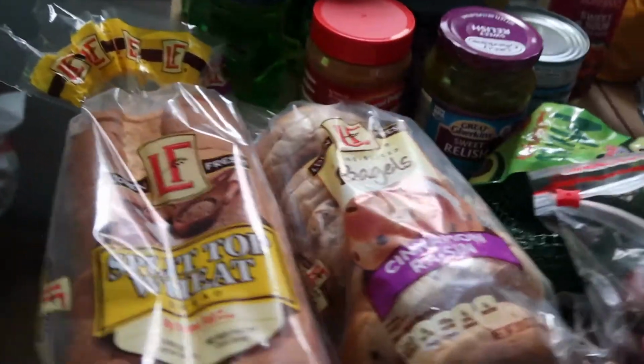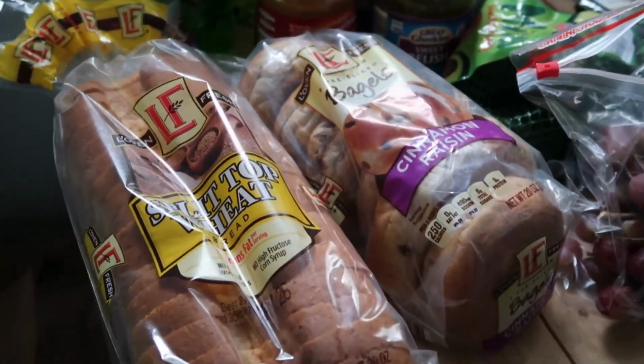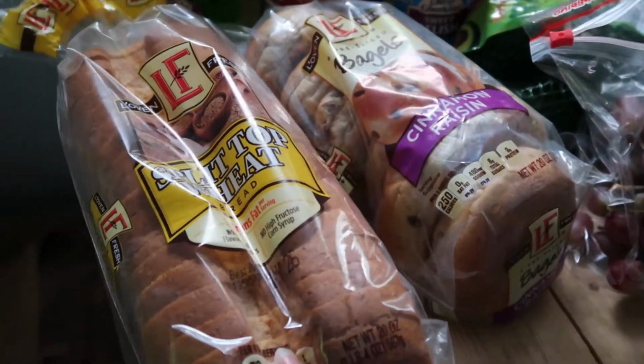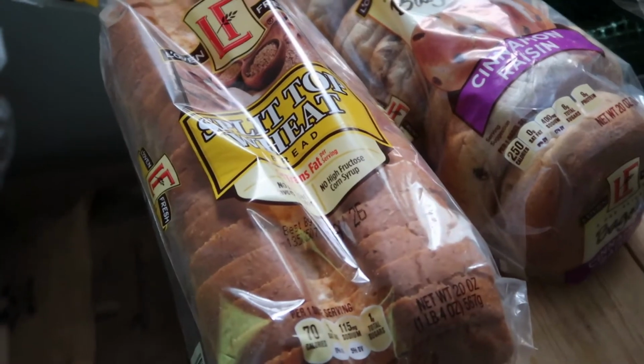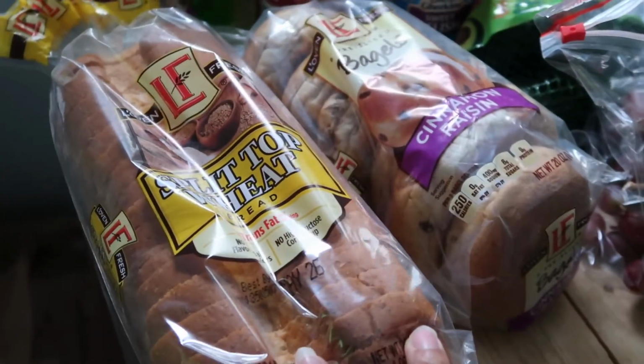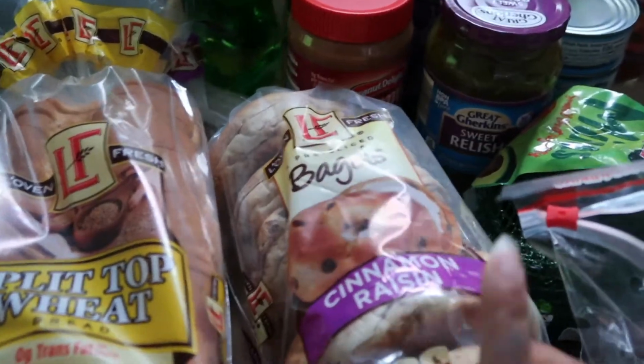All right, so starting over here we just have some bread, split top wheat. I usually only get whole wheat, but I've been hearing that wheat is not the best for you, so I'm trying to slowly transition back over from wheat bread. So I got split top wheat. Then we also got some cinnamon raisin bagels.